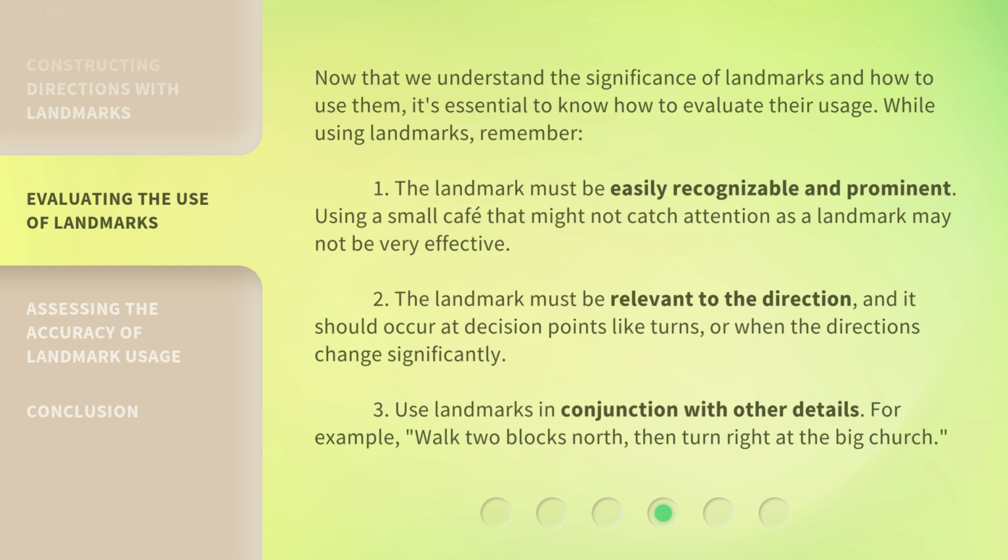Now that we understand the significance of landmarks and how to use them, it's essential to know how to evaluate their usage. While using landmarks, remember: 1. The landmark must be easily recognizable and prominent. Using a small cafe that might not catch attention as a landmark may not be very effective.